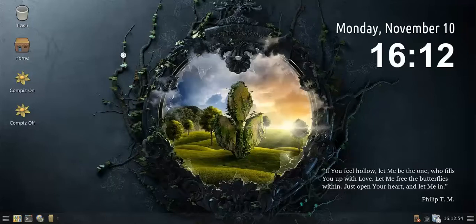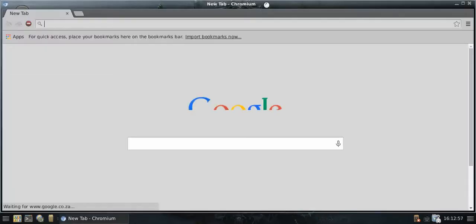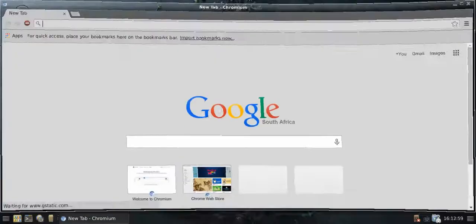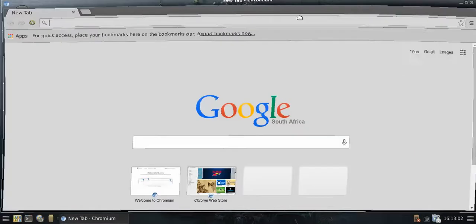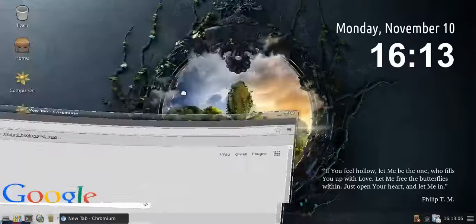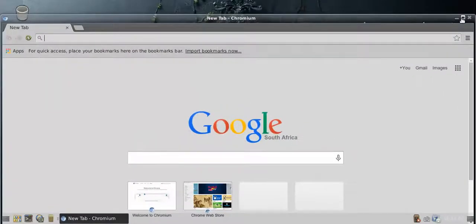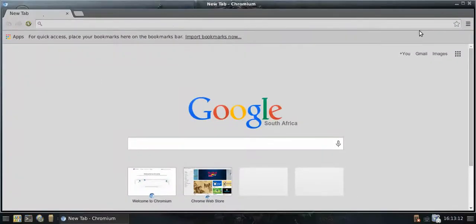Just open the Google Chrome here, and you'll see that even with Chrome, the compose is amazingly fast, it just flies. And you can see the look here. Even Chrome looks like it's lying on top of a transparent layer from the background layer. It's very nice, I must tell you.